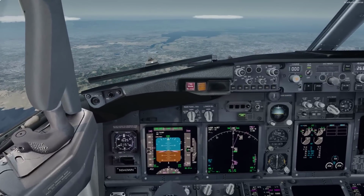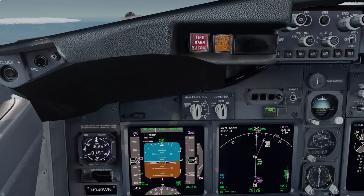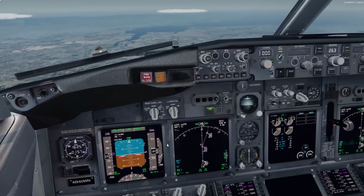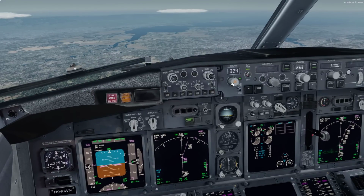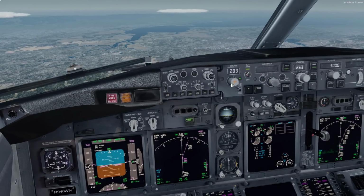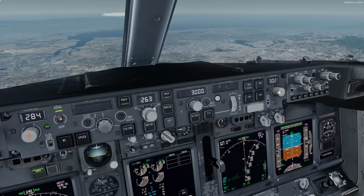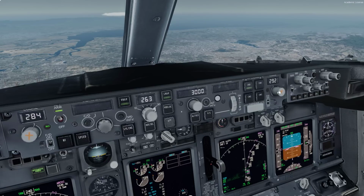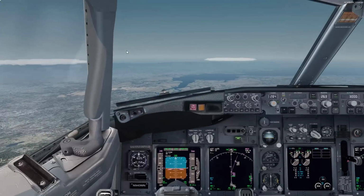So DME should be IGWQ, which will come in. It should probably activate soon once we get closer. And the course is 2H4. That's not the course. We'll just have it then. 284. Like so. Awesome.